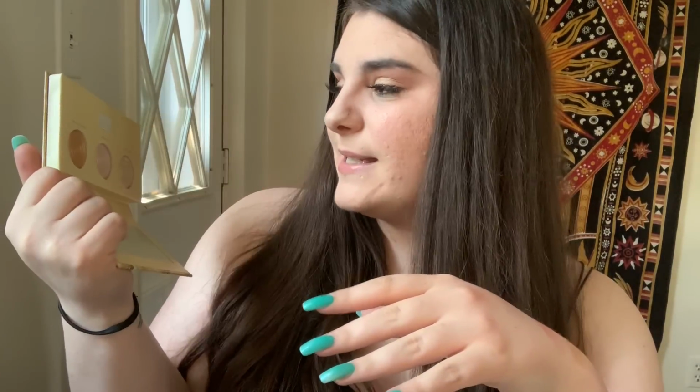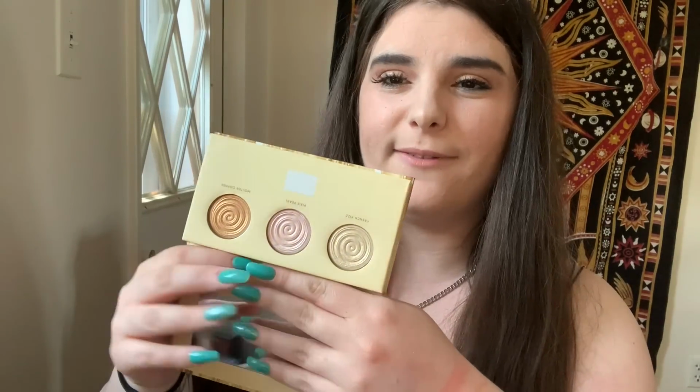Let me pull out her other highlighters that I have, because I have more. I have this trio from her as well. This was $7.99, and I could not find this exact thing online, but I found something similar going for like $32, and I love this. This looks great on camera for filming. It looks great in person. It's really glowy.